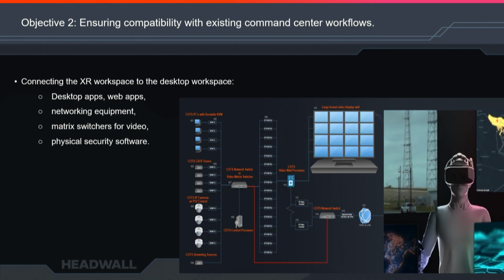For people who are unfamiliar, PTZ is pan, tilt, zoom, so you can move the camera up and down, etc. And you might have physical security software, which is handling the access control to a facility. And if you have a remote VM, you might want to switch to a different VM right on your virtual video wall, and you might want to control it using a mouse and keyboard. So ensuring compatibility with existing workflows in a command center has multiple aspects to it.